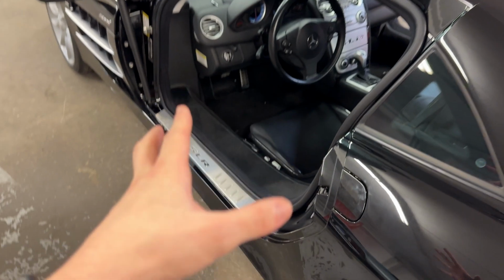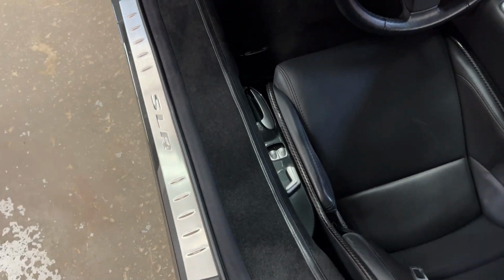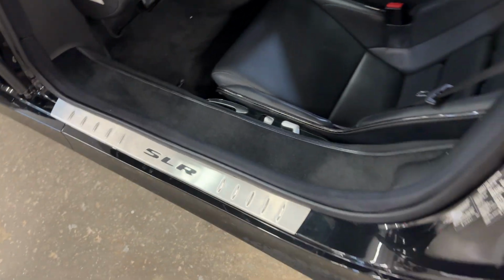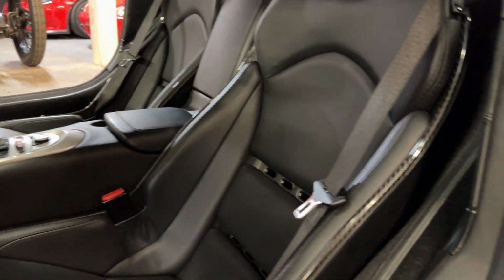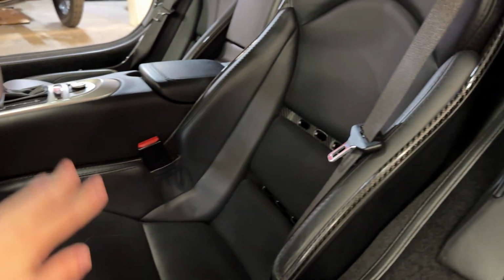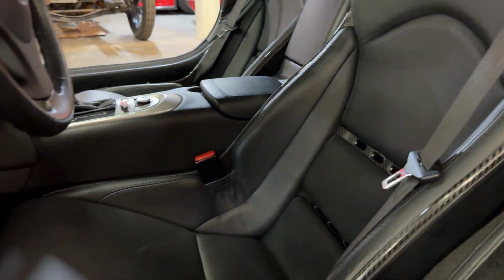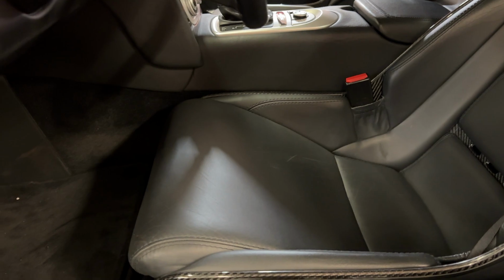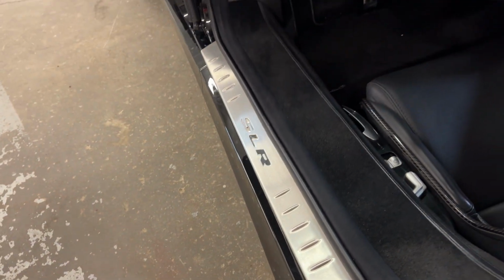Now, one thing you will note here is the absolutely large width of this side sill here, and that's due to the carbon monocoque style construction of this vehicle. And we also have these really unique carbon backed seats. Well, the whole seats are essentially carbon buckets at the end of the day, and they're angled at a certain position to give you both a comfortable and racing, performance-y seating position, which is really cool. Love this gigantic aluminum SLR side sill plate as well.